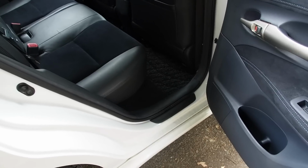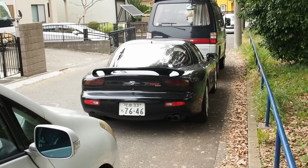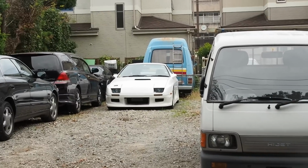Okay, easy to get in and out of. Doors are big, open wide, and it's an appropriate height for getting in and out of. Not like that car. As much as everybody likes those cars, that's an annoying car to get in and out of. Maybe I'm being a grandpa. That one's better. Because that one's mine.